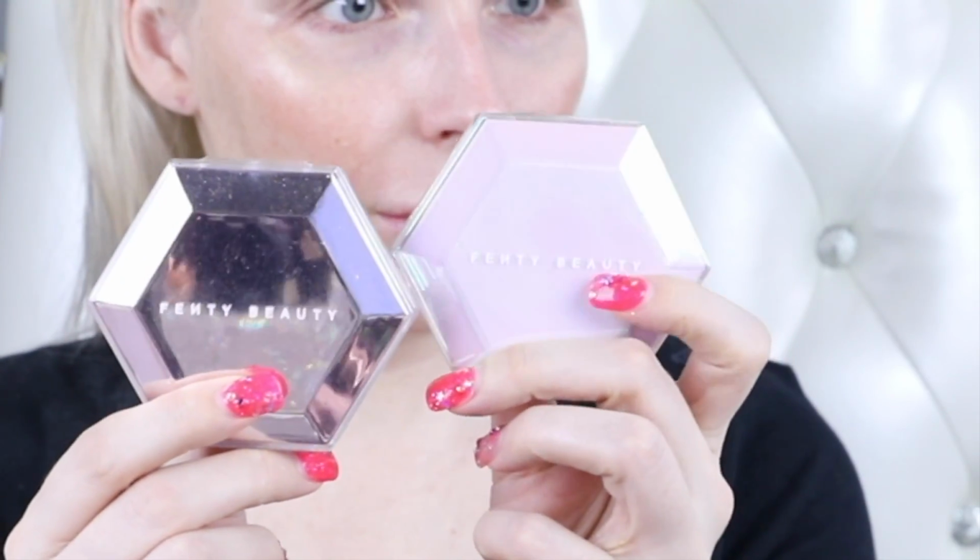What? Oh. And then the Diamond Balm 2 in Hollow at Me. This is 2. That's the difference in packaging. So pretty. This one has a pink tint.